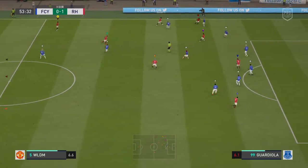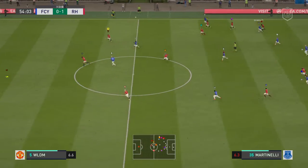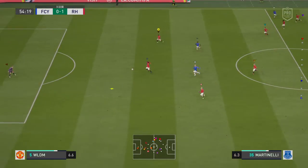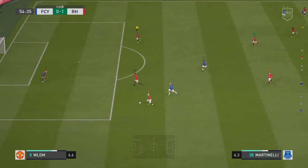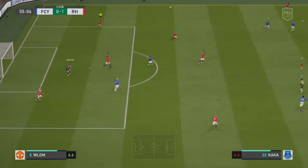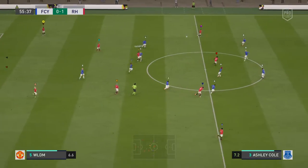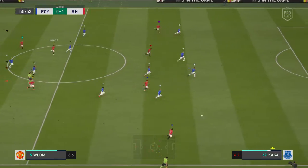Now it's Cannavaro. Not very good indeed, but the move has broken down. Trying to thread a pass through, but not successful.